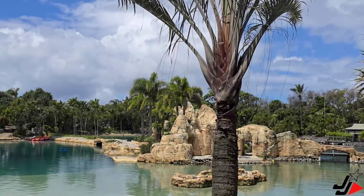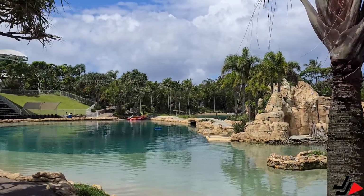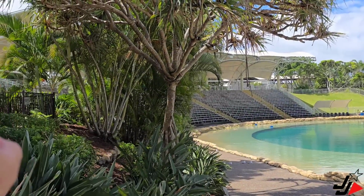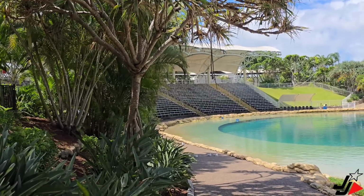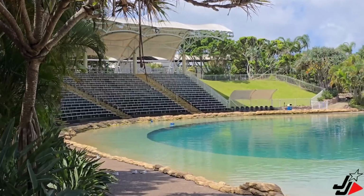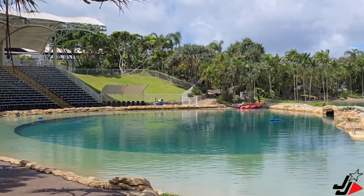Now currently there's no show happening here, but check out the stadium. It's actually a massive stadium. It wraps right around to here. There's the trees in the way here. So yeah, it seats a lot of people, and this dolphin show is definitely worth checking out.